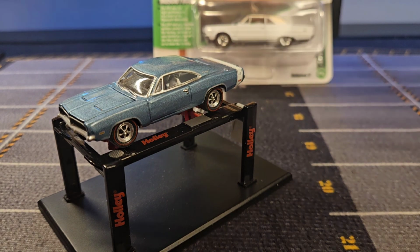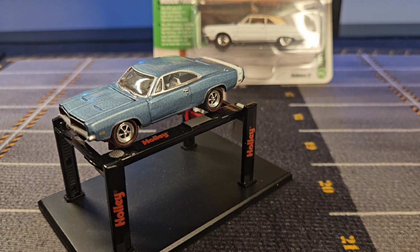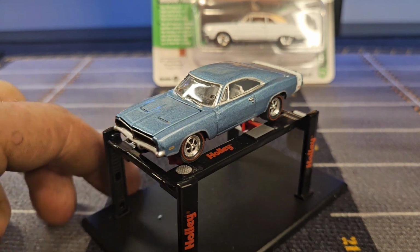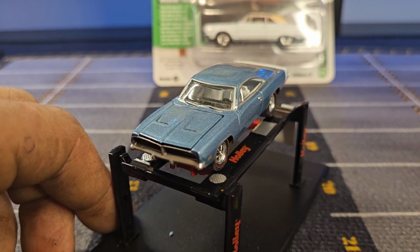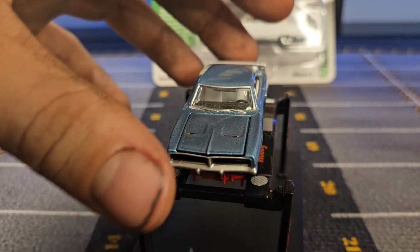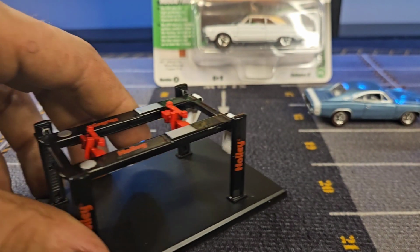Oh, and what was our paint code here? Light blue poly. All right. Get our card tucked away in the box there. One more nice look at that car. Very good looking Charger. Cool, cool, cool. So we'll park this one over here, start our own row for the Mopars.